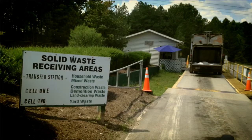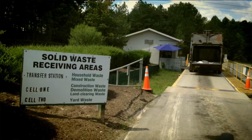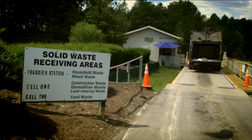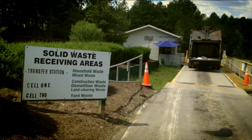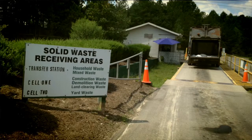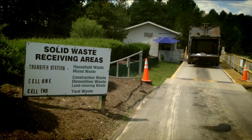As you approach the solid waste disposal facility, you basically have a gatehouse, and they want to weigh you, and this is kind of classic. You weigh on the way in, you weigh on the way out, and you pay for whatever it is you left.